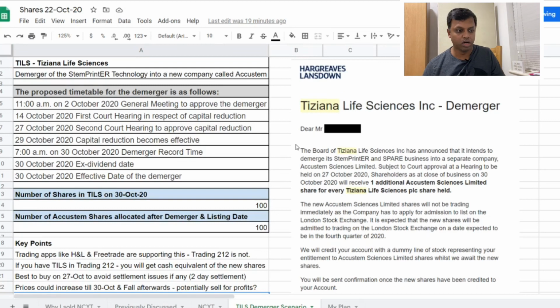So if you have 100 shares on the 30th of October, after the demerger, whenever the listing happens for AccuStem, you will get 100 shares in the new company, whatever the price is. Tiziana Life Sciences' share price is only £1.70 today. When the new company's IPO goes live, it could be £10, but you will still get one share for every one share that you hold in Tiziana Life Sciences. This is a great opportunity to buy Tiziana Life Sciences, expect it to grow, and also get the new company's shares for free when the demerger happens.